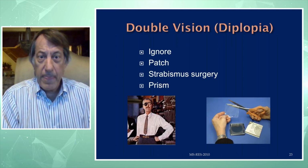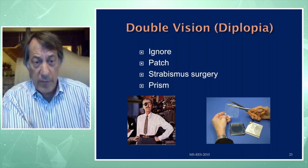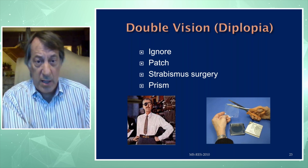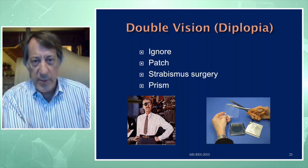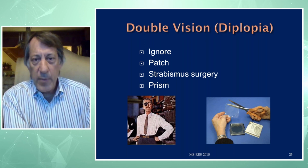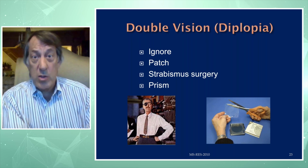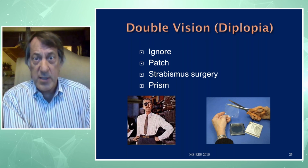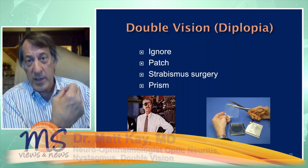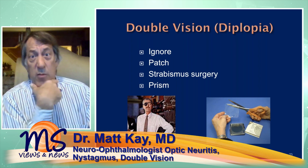So how do we get rid of double vision? If any of you in the room have had double vision from your MS over the years, you know you can patch an eye like the shirt salesman in the lower left. You can use prism glasses as a means to get rid of it. You can even do muscle surgery like you do on kids with crossed eyes to straighten the eyes out, if the eye movement has been stable for a long time, 6 months, 8 months, and isn't getting better.